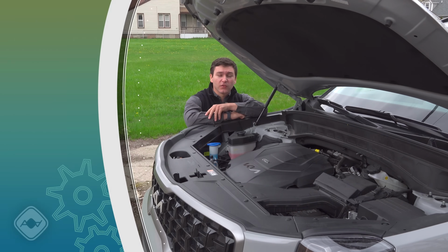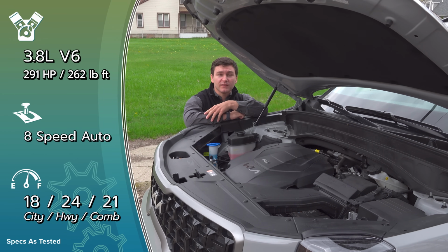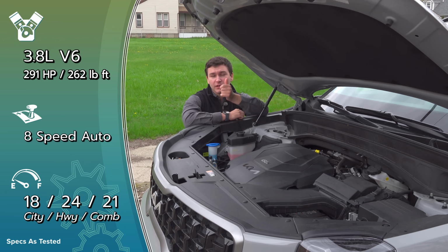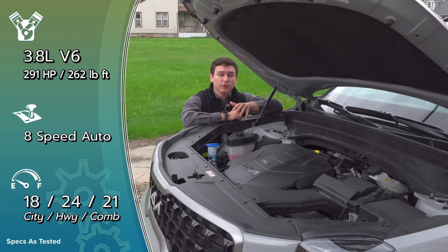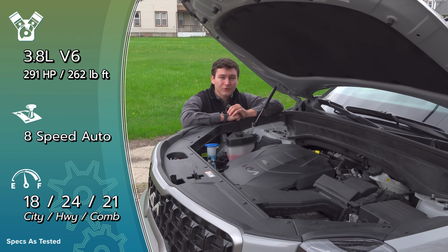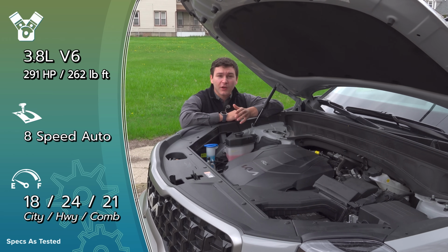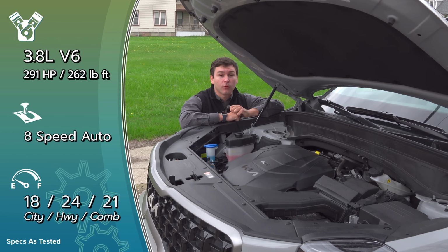Kia keeps things simple with the Telluride, giving you one engine choice, a 3.8-liter naturally aspirated V6. The Hyundai Palisade has the same exact engine, but the Palisade is actually built in Korea, while the Telluride here is built in the state of Georgia. Now, this engine produces 291 horsepower, 262 pound-feet of torque, and is available with front-wheel drive or on-demand all-wheel drive. All X-Line and X-Pro models will come with the all-wheel drive standard. Fuel economy is rated at 21 miles per gallon combined for the all-wheel drive and 23 for the front-wheel drive models.